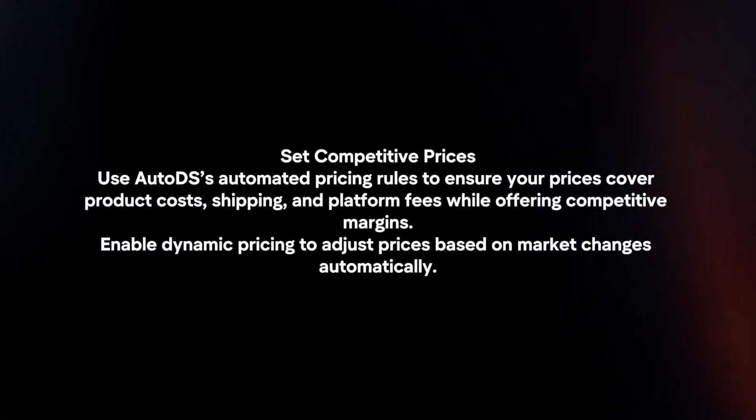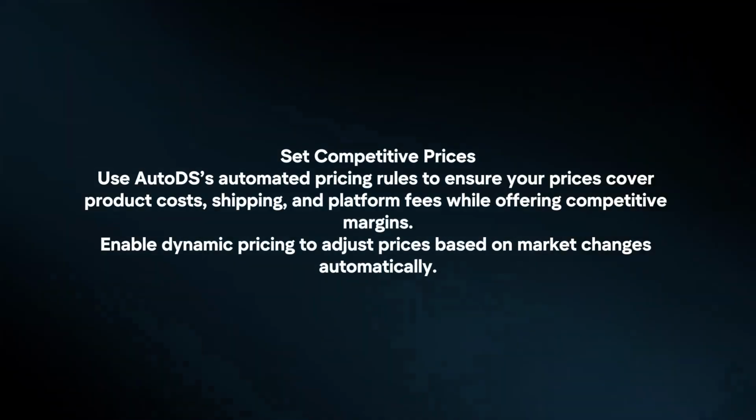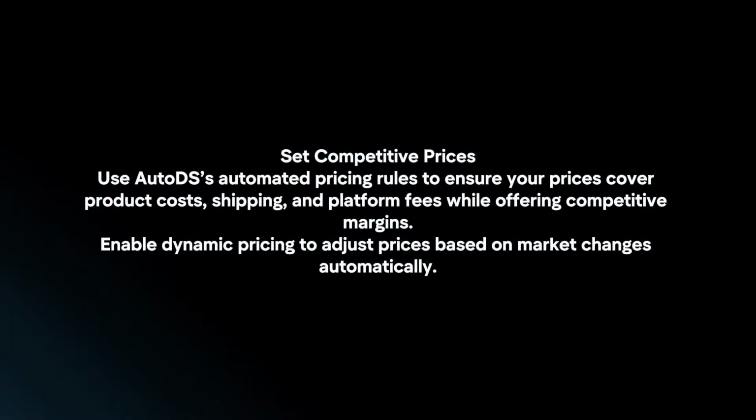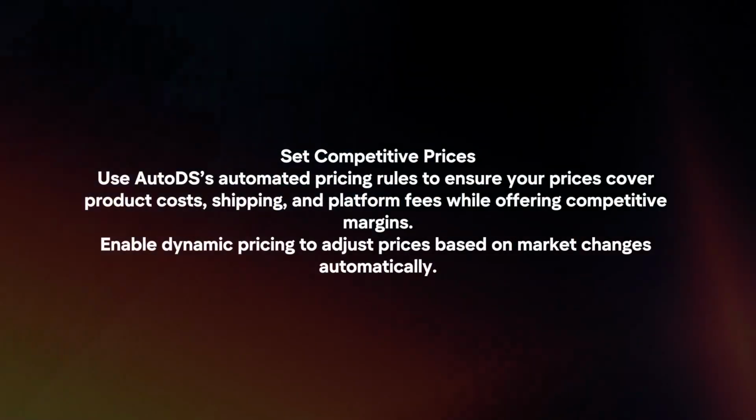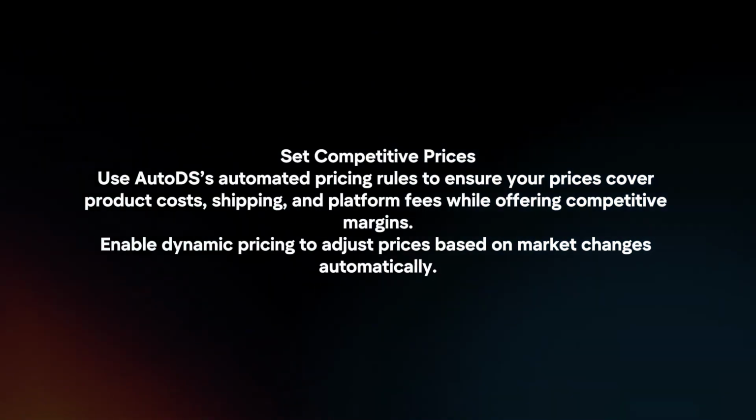Set competitive prices. Use AutoDS's automated pricing rules to ensure your prices cover product costs, shipping, and platform fees while offering competitive margins. Enable dynamic pricing to adjust prices based on market changes automatically.